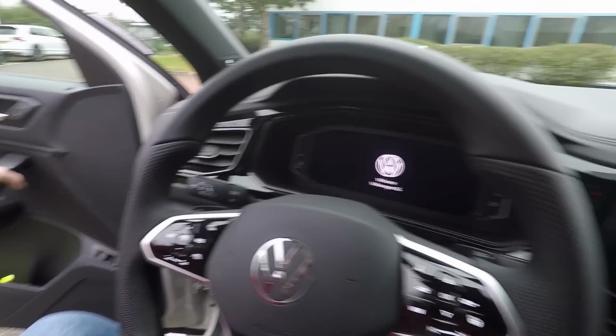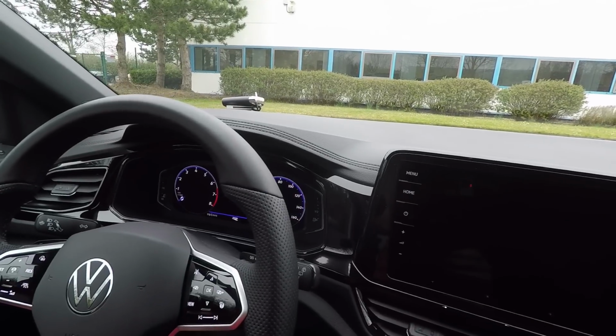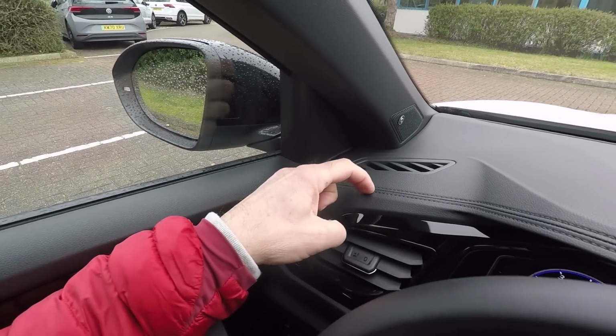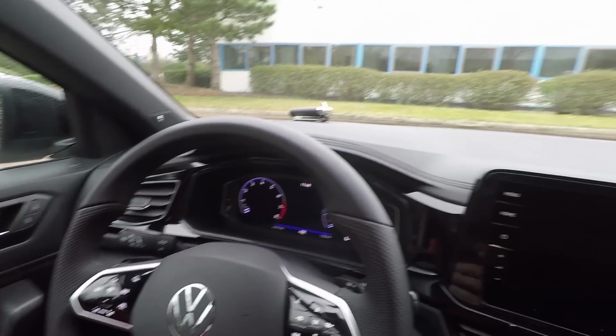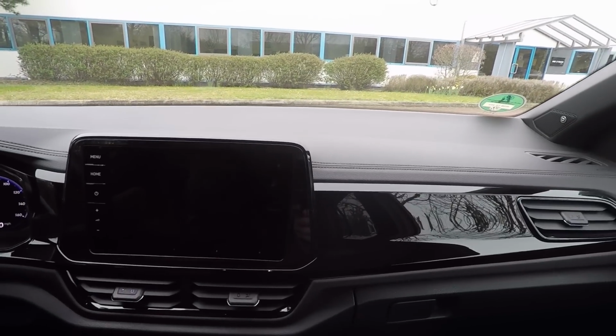Let's have a look at the dashboard, which before was very hollow and scratchy. And, well, I'm really impressed. It's actually better than Golf. So we've got fake stitching there, but it does actually hold two pieces of something together, which is more convincing than it is in the new Audi A3 and is similar in the Skoda Octavia that looks really fake. So actually, that is amazing.